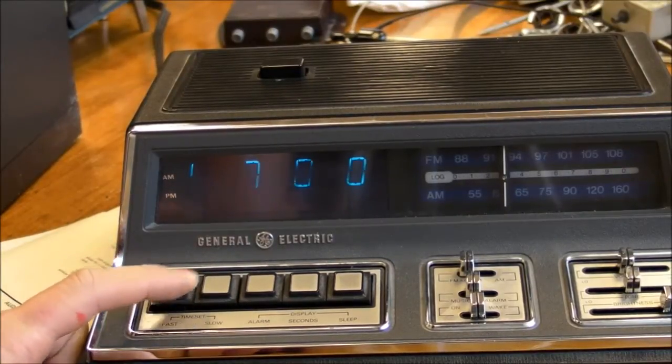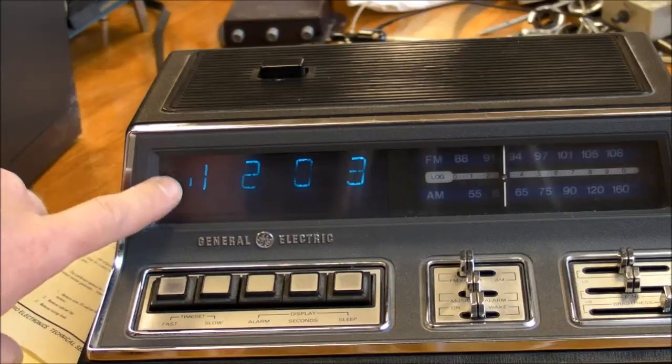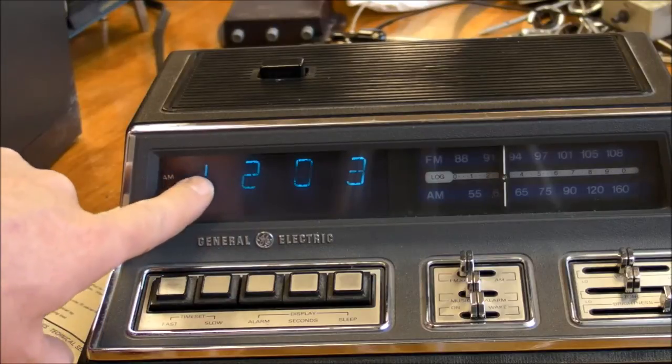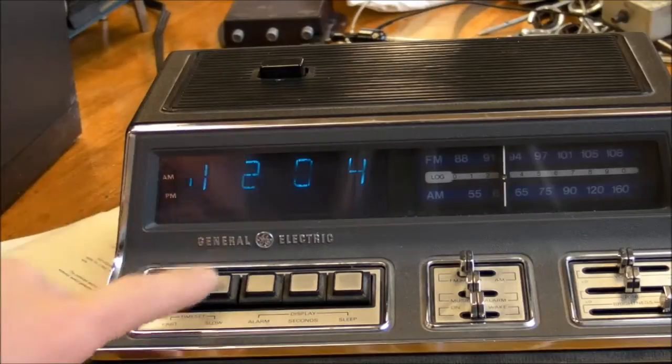Oh, so I can set the time on it. Yeah, there we go. It's got 12-hour time. Segments E and F on the leftmost tube are used for AM, PM indication, and then there's just the one segment right there. But man, look at this. It actually works.